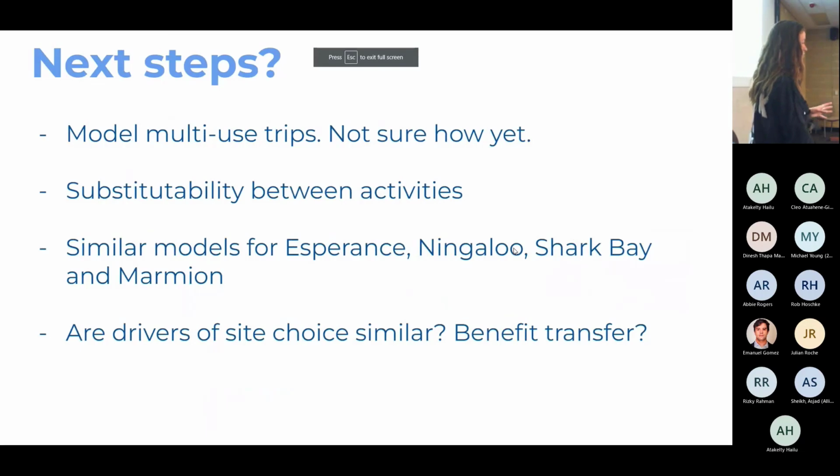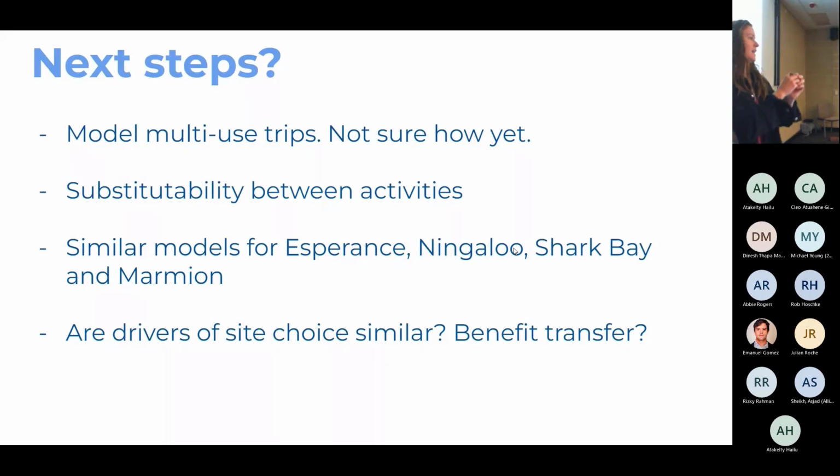And so that's what we've been working on just now, but we do have a lot of unknown questions that we're not sure how to tackle yet. One of the main ones is, how do we model multi-use trips? Right now I'm just modeling one activity, the activity we spent longest on, but how do we model that we went fishing, then snorkeling, and then surfing on the beach? How do we analyze multi-use trips for the purposes of making a management tool and using RUMs?